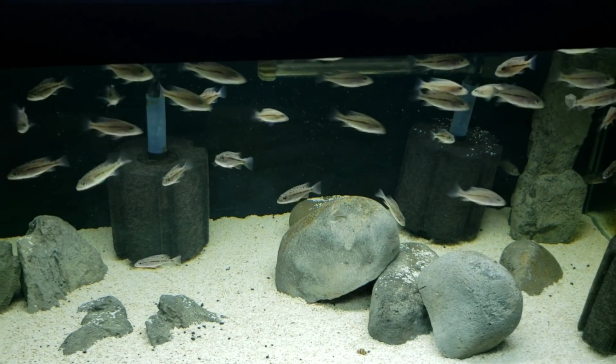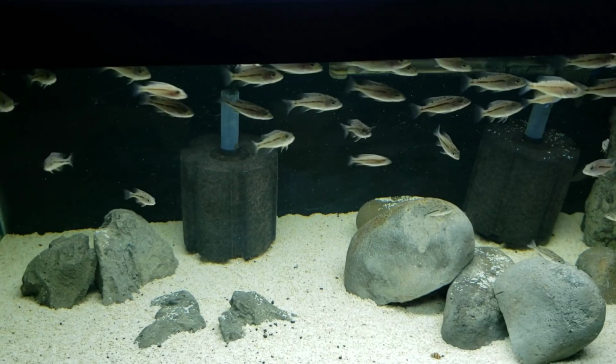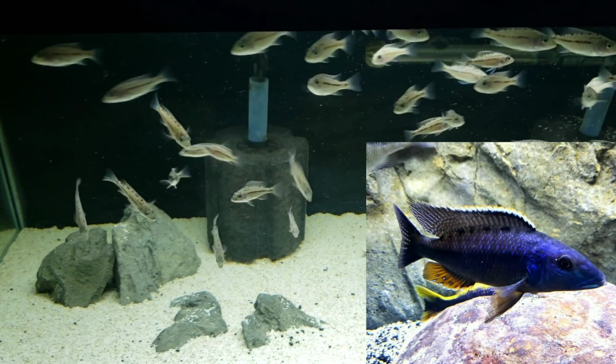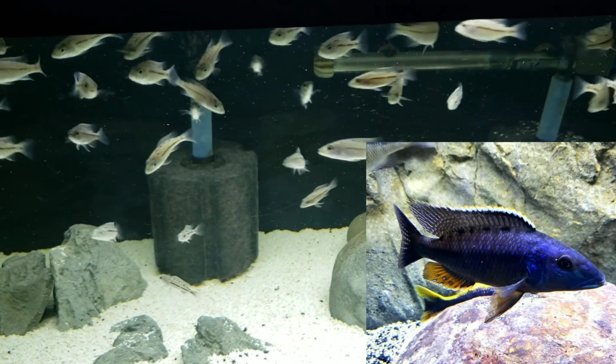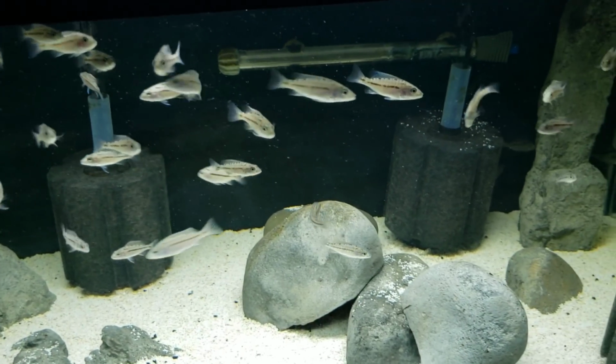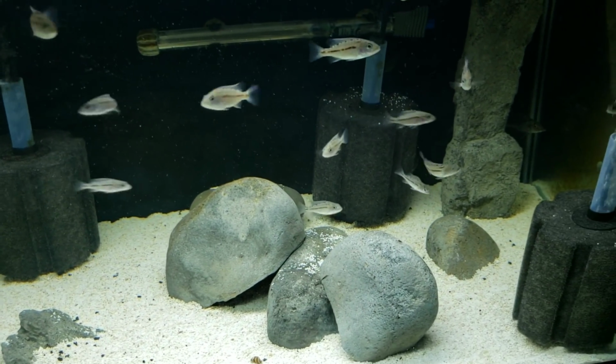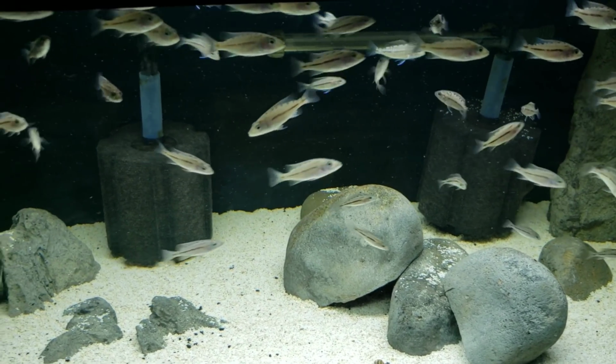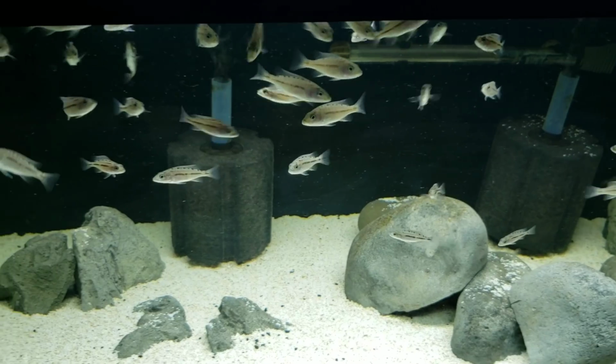The male of these guys, the breeding group, is really spectacular. I'll put a picture of him there, you can see. So these fish are going to be incredible when they get to full size. And they're really, really difficult to come by, so I'm quite happy to have this group here. I'm probably going to end up keeping most of them just to bolster my group up and see how nice they turn out.